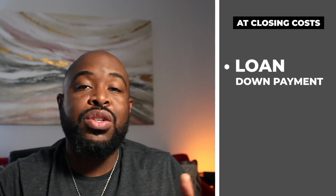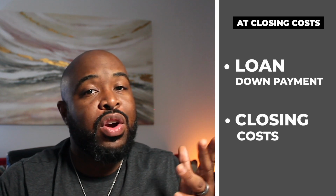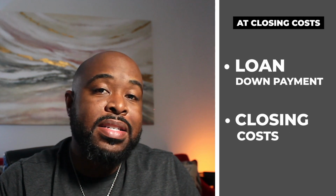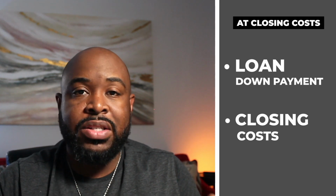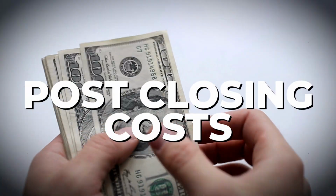Next, you have your at-closing expenses, which is usually listed as your cash to close. And this is usually made up of whatever your loan down payment may be, plus any of your closing costs, which are usually attorney fees, prorated taxes, lender's fees, any required escrows, and any other smaller fees in getting the transaction done. These are all paid in one lump sum on the day of closing. And your lender will usually give you an idea of what these will be before you even make your first offer.